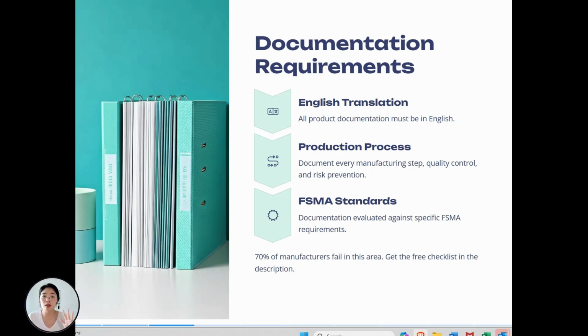Number one, all product documentation must be in English. If your records are in local language right now, the first step is to translate them. Number two, detailed production process documentation. FDA wants to see every step of your manufacturing process, your quality control procedures, and your risk prevention measures. Number three, everything must meet FSMA standards. Here's the key. Your documentation will be evaluated specifically against FSMA requirements, not just general food safety standards like HACCP or GMP.